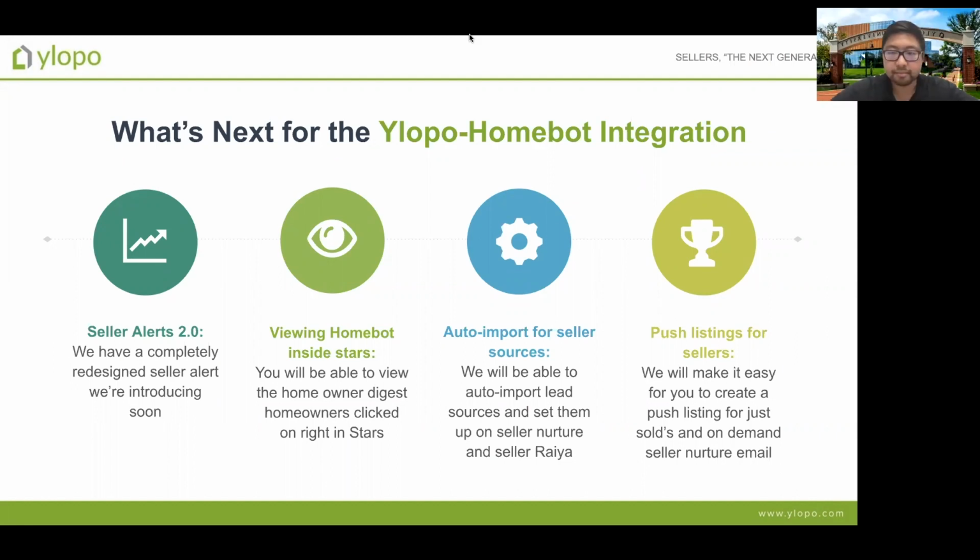Awesome. So guys, if you are super excited about what we have covered, hold on to your seat, because Gia is going to talk about the next generation of the Ylopo-Homebot integration. Yeah, so there's a lot of other stuff that's coming. I'm going to give you a preview of our Seller Alerts 2.0 that we're building out right now as we speak. Probably the biggest thing that we're going to release in version 2 of our Homebot integration, which is just going to be a couple of weeks from now, is the ability for you to see the Homebot report that we sent to the consumer right inside Stars, right?